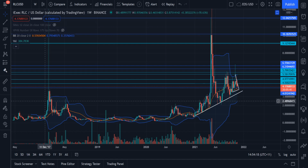And if we have lengthening cycles, which I'm not a massive believer in, it's probably going to happen much later, right? But the point is, the compression is there, so it's only a matter of time until we have a breakout, in my personal opinion.